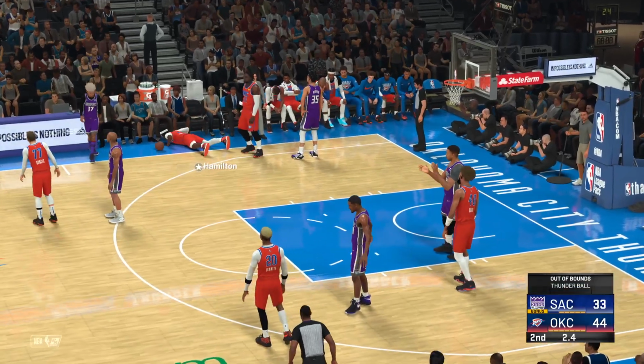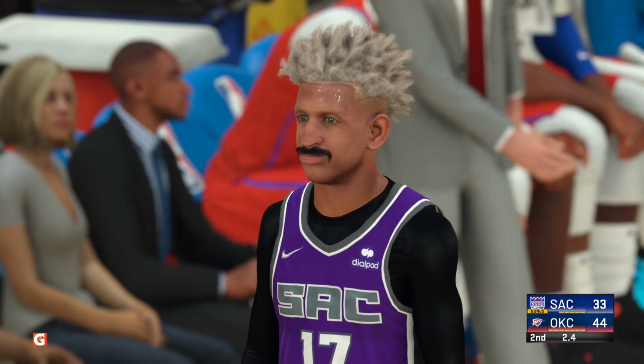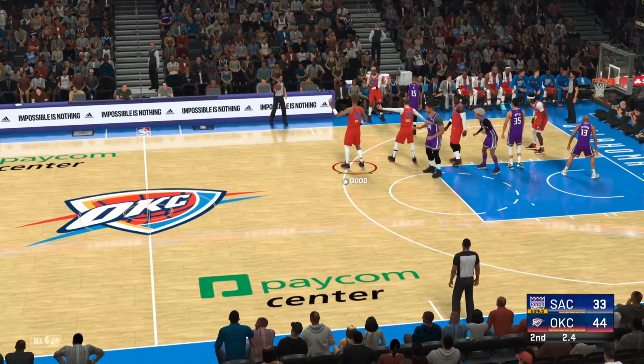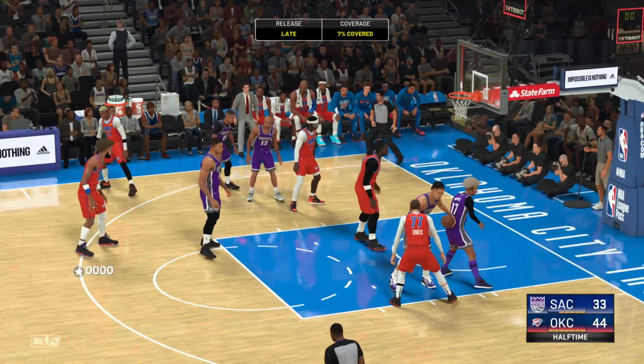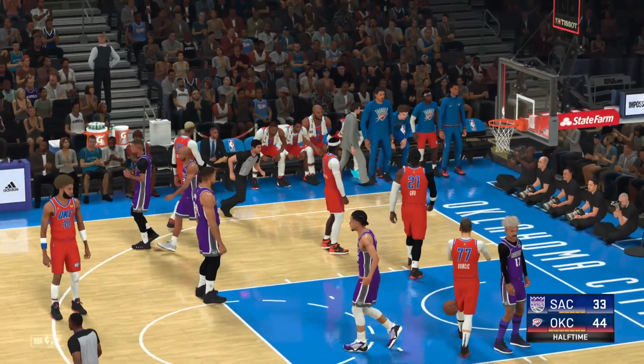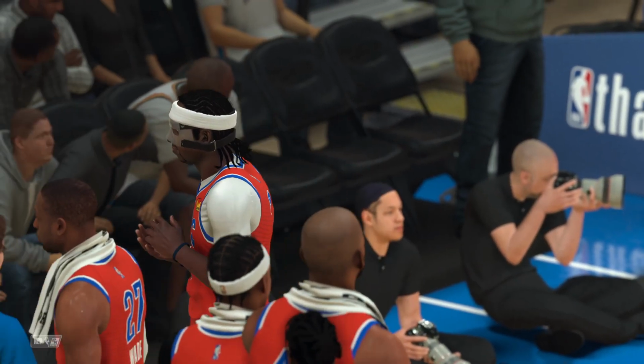And that's out of bounds. Oklahoma City will keep it. Oklahoma City ball. Team substitution. Number 15. Here's MP. And we finished off one half of play. Thunder out in front, up by 11. We'll get right back to the action when we return.